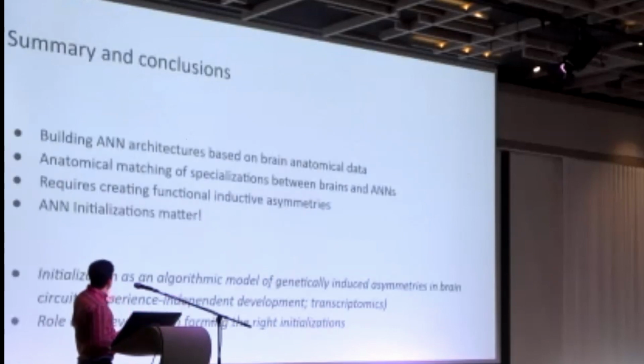So I'll summarize. Building in architectures based on brain anatomical data is the general goal. We need to anatomically match specializations between brains and ANNs. That is not trivial. It requires creating functional inductive asymmetries between different modules of our network. And we show here that initializations of the network matter. And in the last two remarks, I want to look at it from a broader point of view. We look at initialization as an algorithmic model of genetically induced asymmetries in brain circuits before eye opening. This is something that we're working on, and hopefully we will have more to present on these theories.